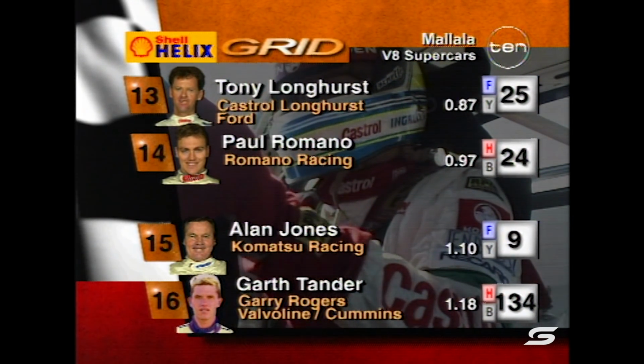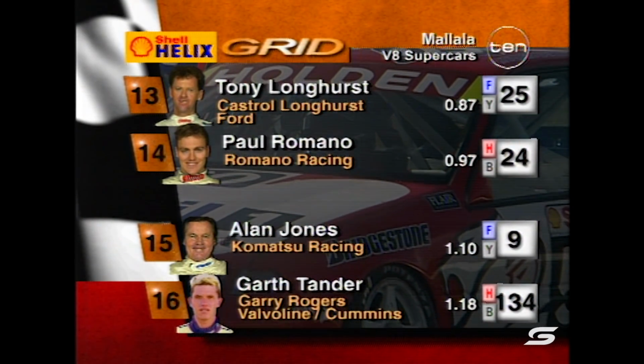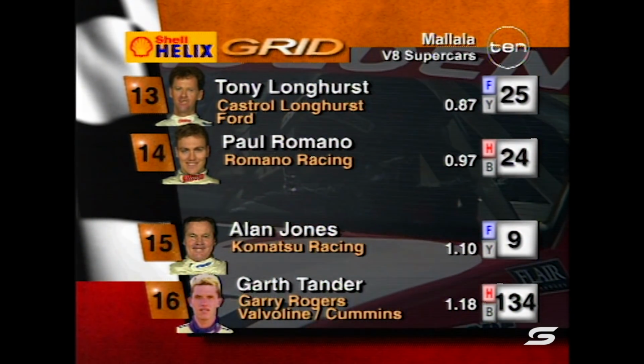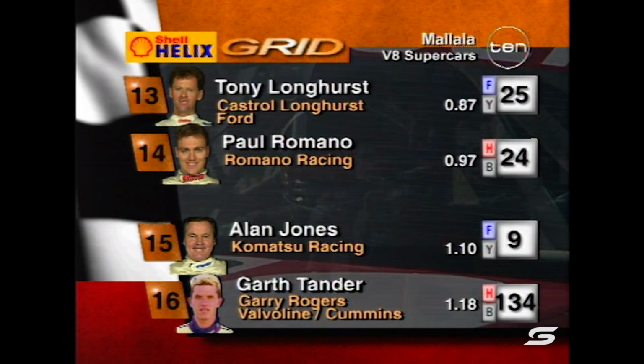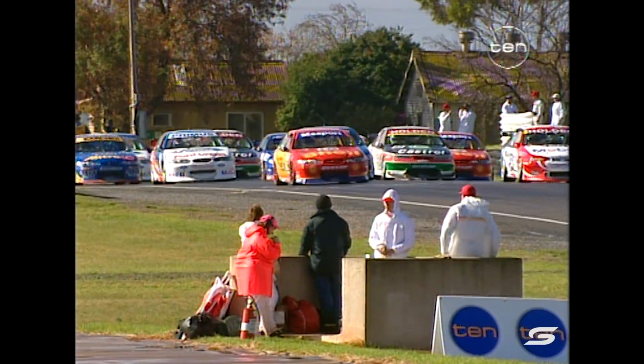Just check on the right of your screen too, those icons. There's the car number, in Tony Longhurst's case 25, the F denotes Ford, and obviously in a Holden it's the red H, and the Y, V and D denotes Yokohama, Bridgestone and Dunlop. So that gives you an idea of what the car packages are as you look through the grid.